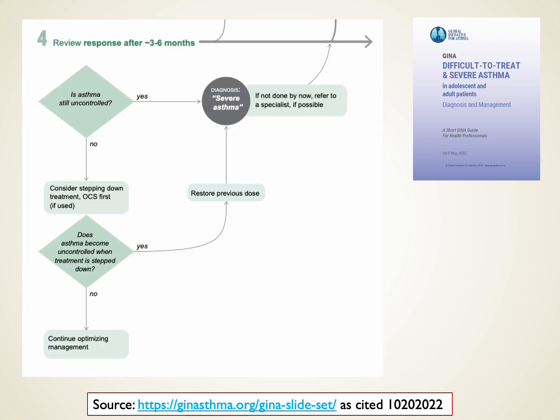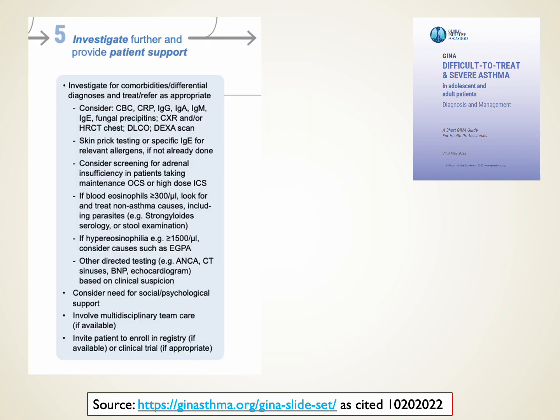And then you're sort of continuing to look at, is it still uncontrolled? And if it is not uncontrolled, then stay where you are. Maybe they're even candidates for stepping down. But if it's poorly controlled or uncontrolled, then you sort of go on to considering this more severe asthma, and then you go to sort of the next steps. So you've done your homework already in the standard guidelines.